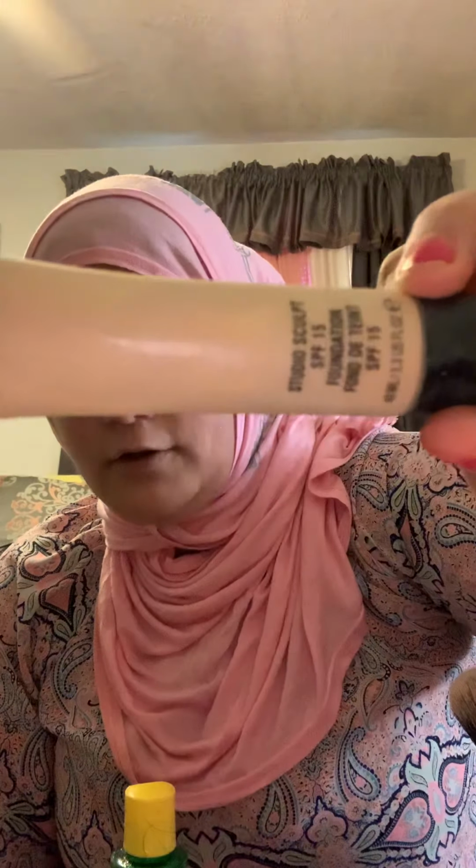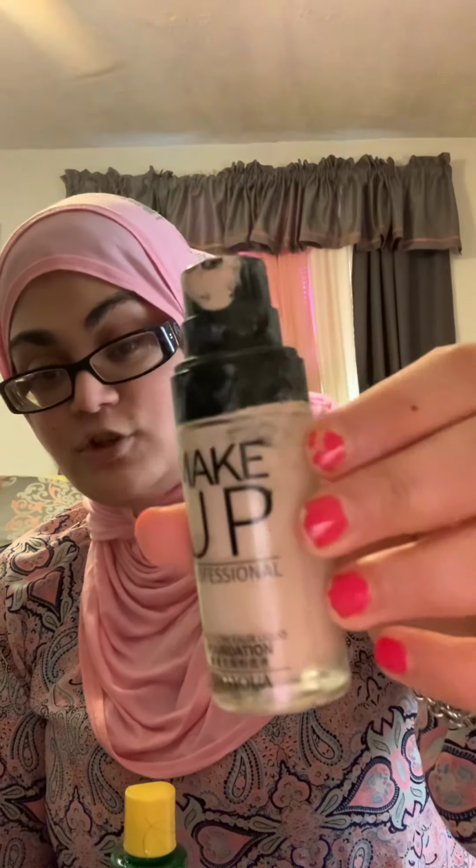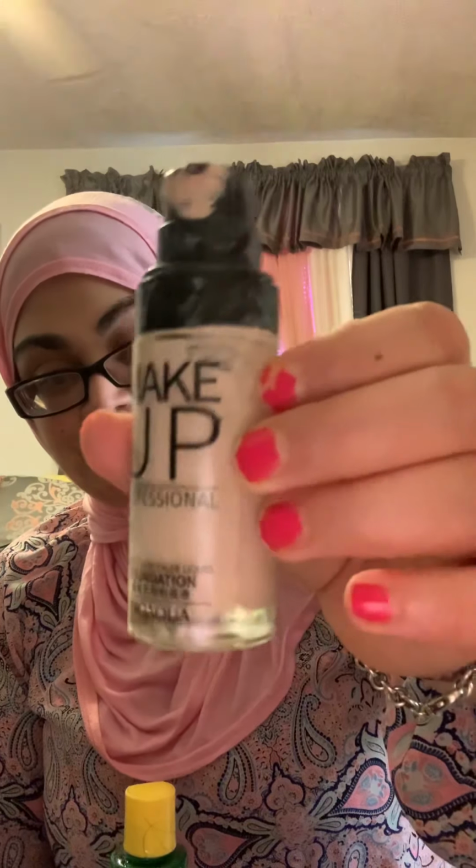First face product I'm going to go in with is the MAC SPF 15 foundation. Looks like this. I have my little makeup brush here to apply that. And then I have, last but not least, the Makeup Forever foundation. Looks like this. And last but not least, we're going to top it all off with my favorite lip gloss.